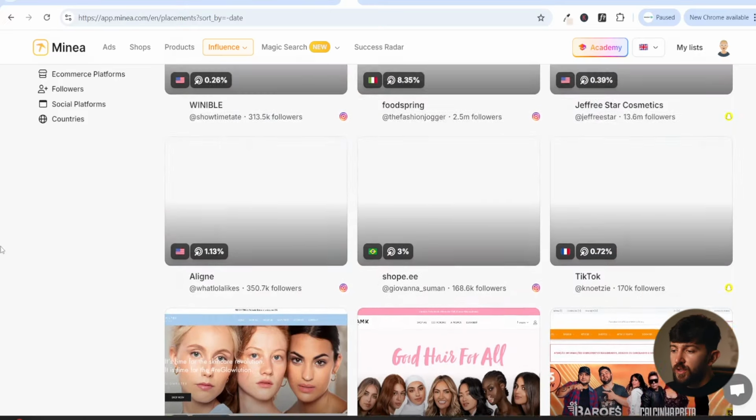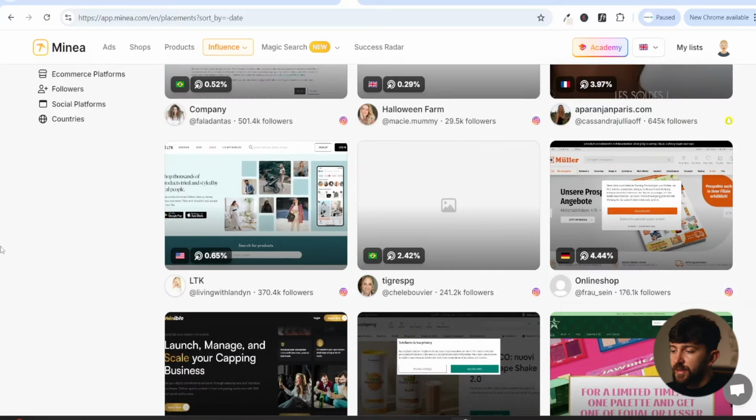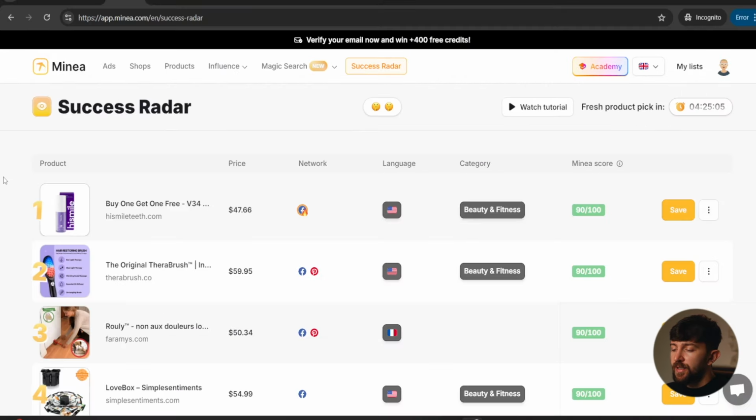Now, finally, I do want to show you the Success Radar, and this is a really powerful tool. So we can click on Success Radar. Now, the Success Radar is only for people on the highest Minea plan. And essentially what this is, is a list of the 100 best products that you could potentially test. And this list is created by Minea's AI. So what it does is it will go and scan sites like Facebook, TikTok, Pinterest, AliExpress in real time to see which products are selling the best and getting the most engagement.